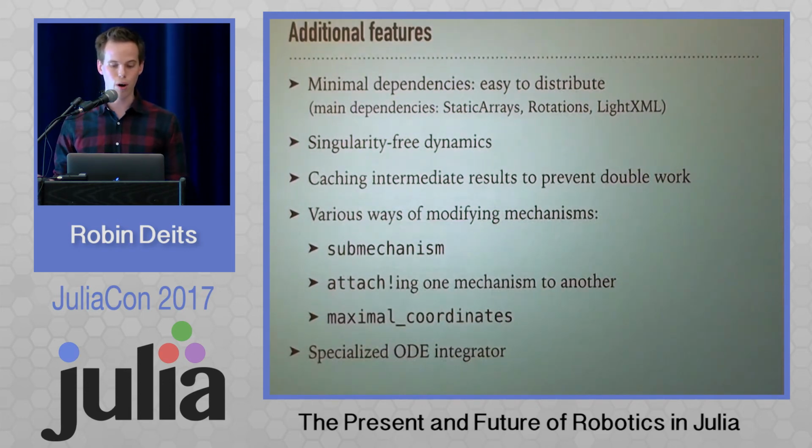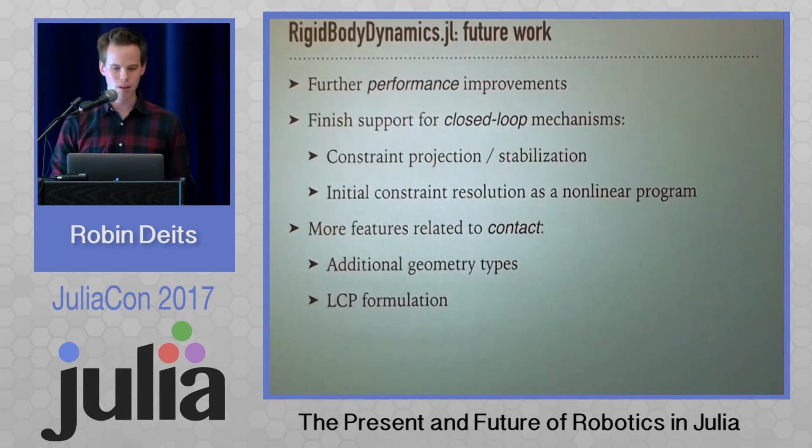There are various ways of modifying your mechanisms. If you have a model of this Valkyrie robot, this whole humanoid robot, but you want to simulate just its arm, you can do that. You can attach one mechanism to another. If you want to attach a third arm to Valkyrie, you can do that in a programmatic way. Maximal coordinates, I'm not going to explain. And I wrote a specialized ODE integrator. Hopefully, at some point, I can use some ODE stuff from the Julia ecosystem.